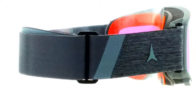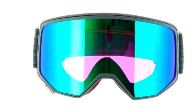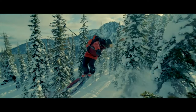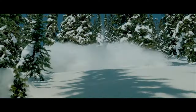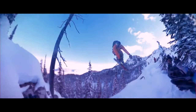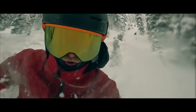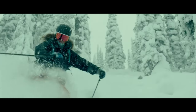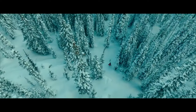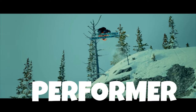Next on our list is the Atomic 4 QHD, boasting fusion double lens technology for a 20% wider field of vision. With anti-scratch and anti-fog treatments, these goggles are perfect for varying conditions. The Li-Fit frame ensures flexibility and adaptability, catering to those who wear prescription glasses. Plus, the band with silicone inserts, double lenses, and stereo technology make it a top performer.